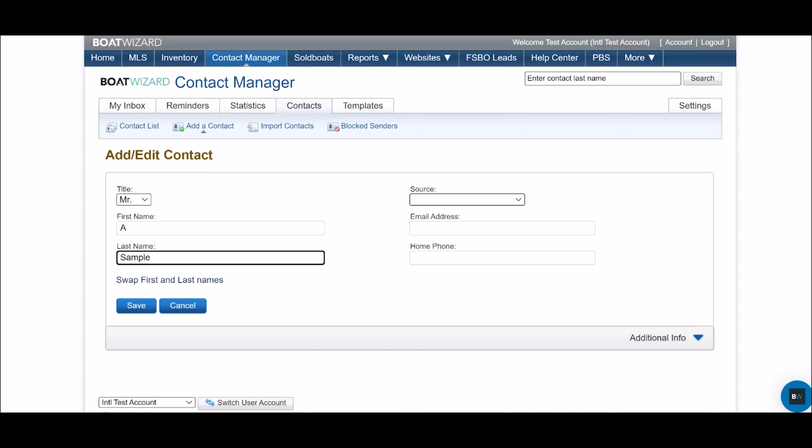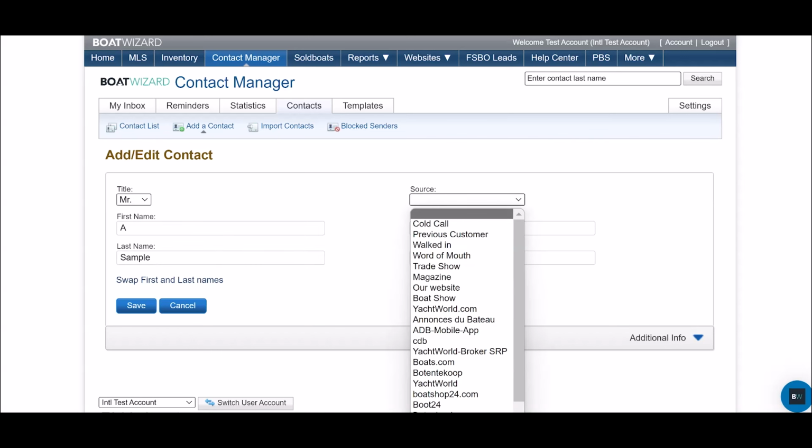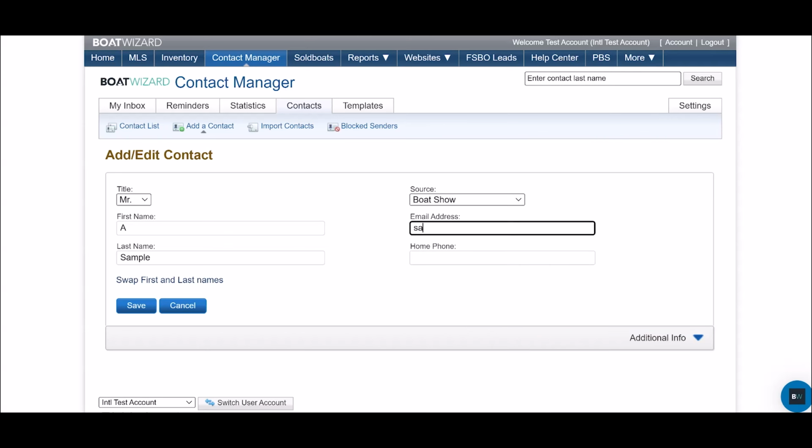Don't forget to also add your source. So how did you become aware of this customer? Where did you meet? How did he contact you? I said it was a boat show, so let's stick to that and select the boat show option. But of course, as you can see, there are lots of other options to choose from as well, as relevant.